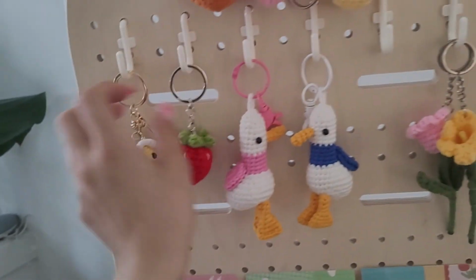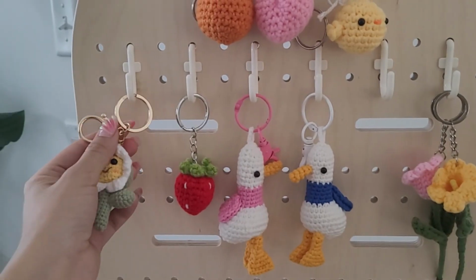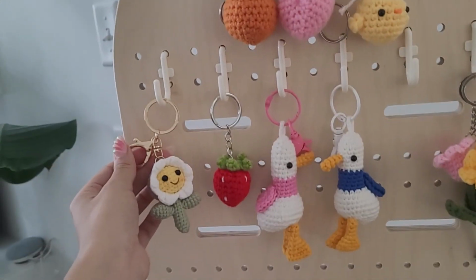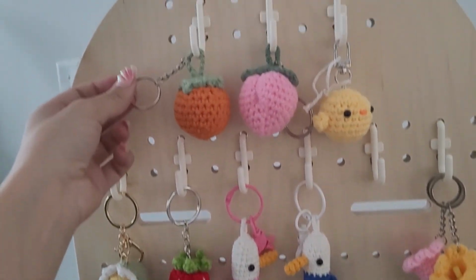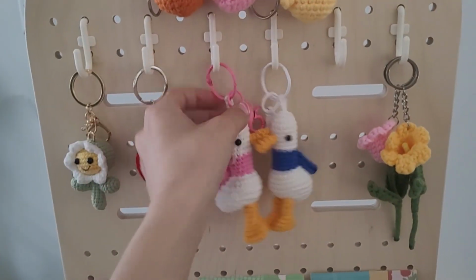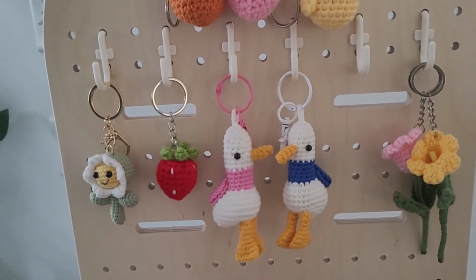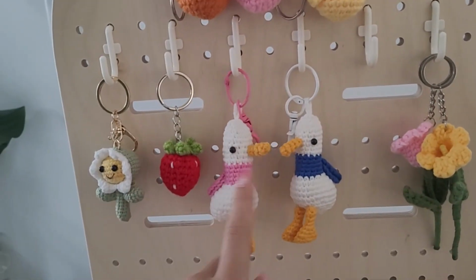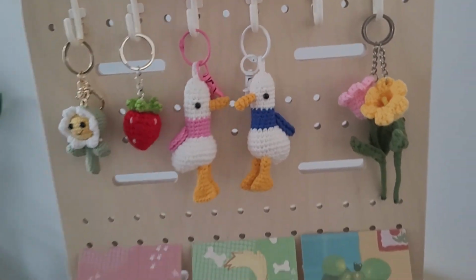Also, I'm so inconsistent with my keychain rings. These are new. I like these, but I didn't order enough of them. Also, I didn't want to order more because the rest of my things are all silver. These are just for this. I ordered, I think, like, 50 of each. I don't have 50 of each of these, but they're cute. I like them. But yeah, I don't know.